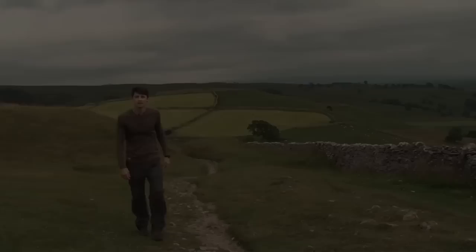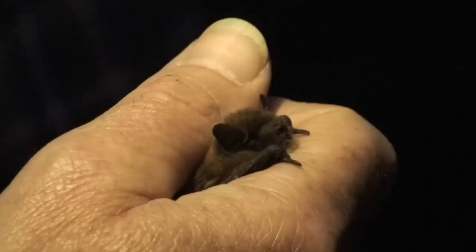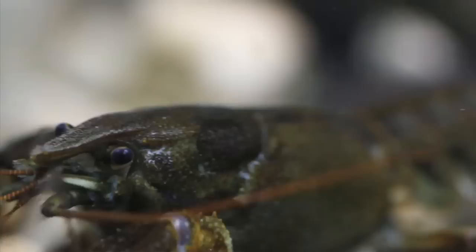I'm here in the Yorkshire Dales to meet some of the people involved in the current conservation efforts. We'll see efforts to understand bat populations, the beauty of the peregrine falcons at Malham Cove, and what's being done to protect the white-clawed crayfish. But first, I'm following a walk from Hawes to Snaizeholme.